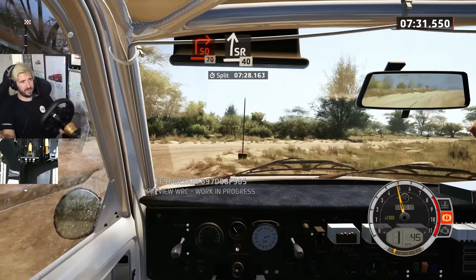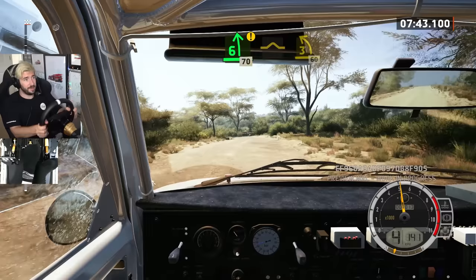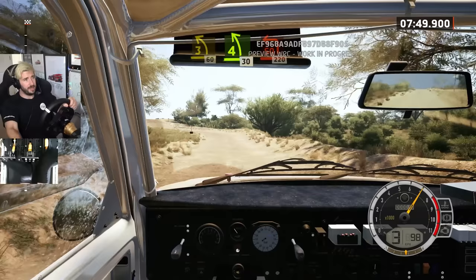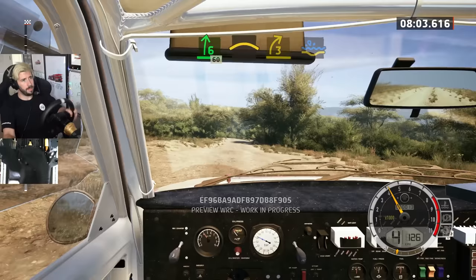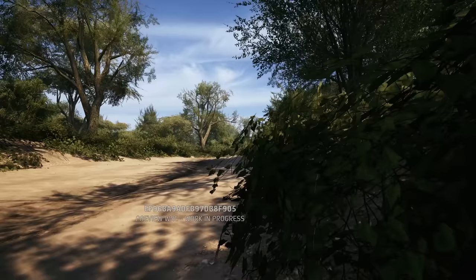Even with all this trouble, I feel quite immersed in the fact that I'm trying to launch this car through some Kenyan stage somewhere. Barely holding on. Oh, big rock, I didn't even see that. And I love that we have longer stages. It's like there's a little bit of self-preservation here. Only a little bit though. Oh God, trees! I was just having a crash the entire time there, and then somehow didn't hit anything.